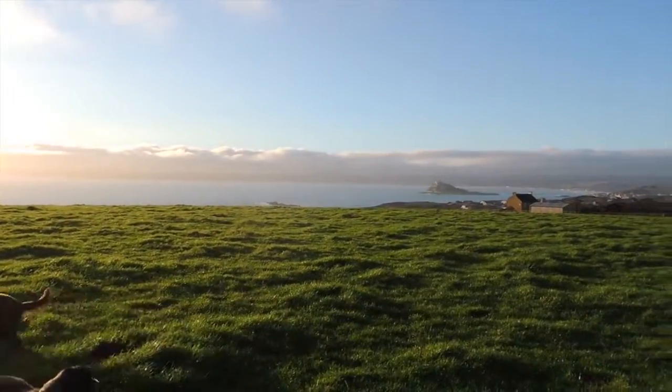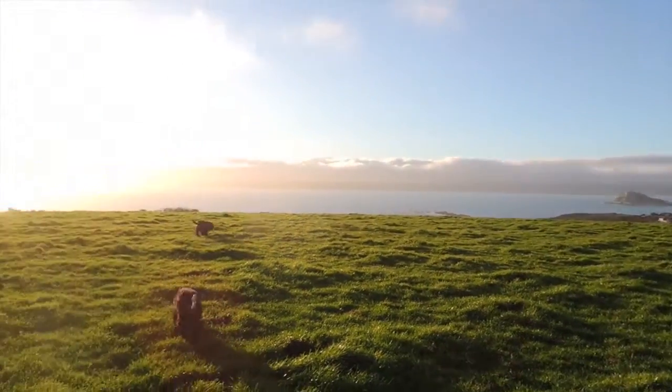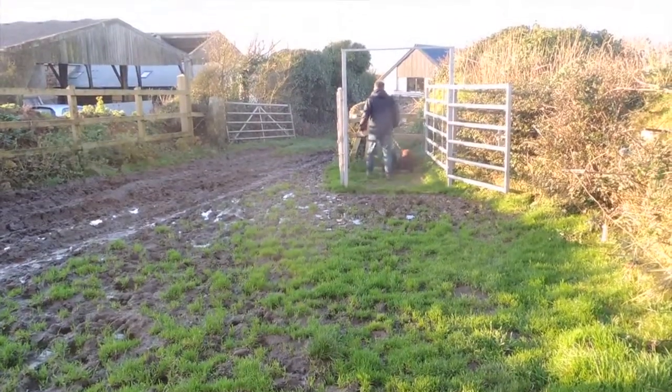Once again, there are superb views across Mounts Bay and St Michael's Mount. Keep ahead towards Trubava Farm, crossing a stile adjacent to a metal gate. Quite muddy.